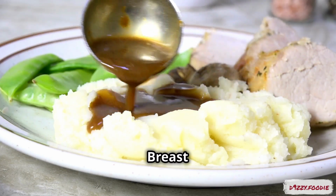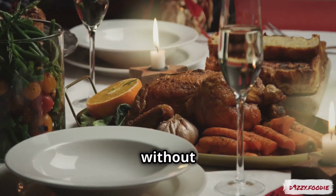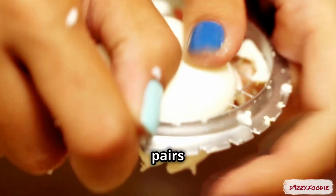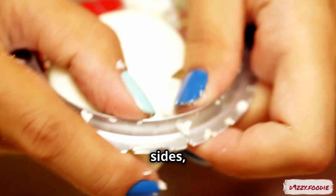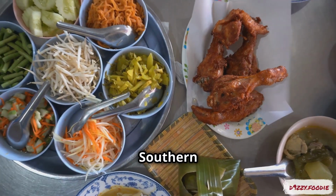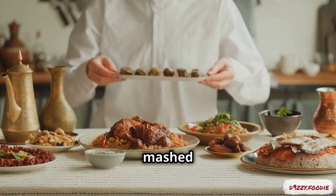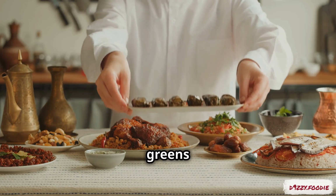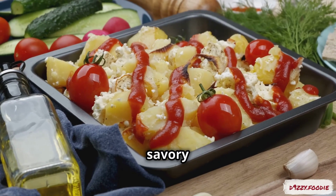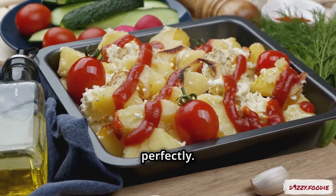Our ultimate chicken breast delight is ready to grace your table, folks. But no meal is complete without a few side dish sensations to round things out. Luckily, this dish pairs beautifully with a variety of sides, so you can let your culinary creativity run wild. For a classic Southern comfort food feast, serve your chicken and eggs with a side of creamy mashed potatoes, collard greens sautéed with bacon, and a buttermilk biscuit or two. The creamy, savory flavors of the sides will complement the richness of the chicken and eggs perfectly.